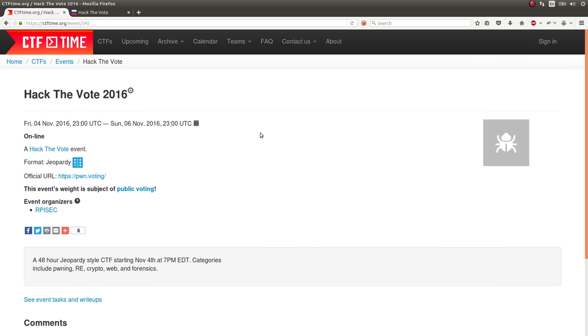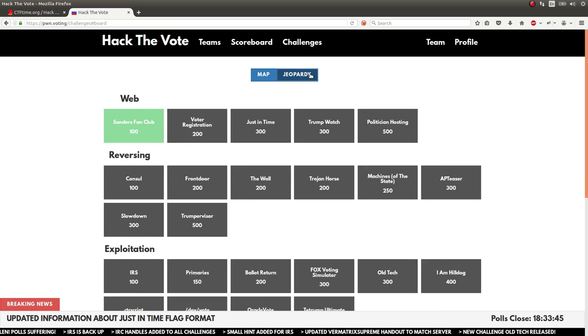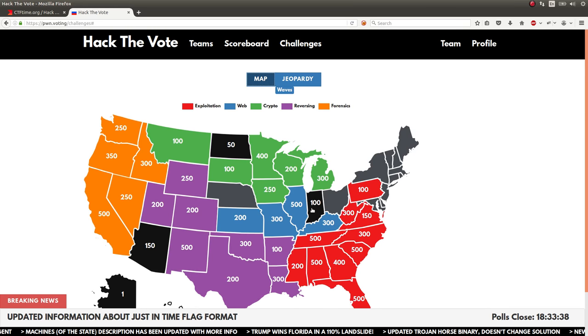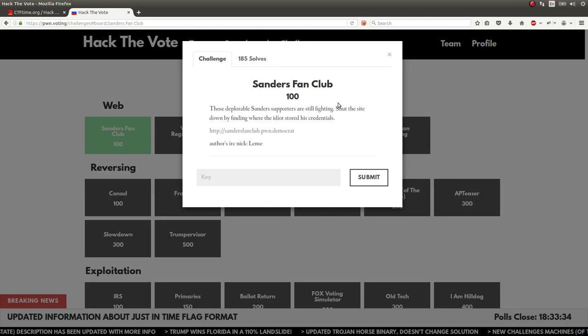This has been, admittedly, a really difficult CTF, at least on my end. It's organized by RPI Sec, so be sure to give them a check out and a thumbs up for an awesome game. And it's online at pwn.voting, and this is their interface, which is super cool. That is just the map of the United States for the Hack the Vote theme, and they do have their Jeopardy style display if you just wanted to look at it by category. So I want to show off the web 100 in this video, and that is titled Bernie Sanders Fan Club.